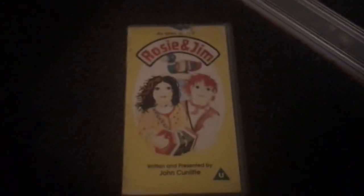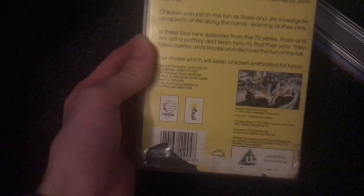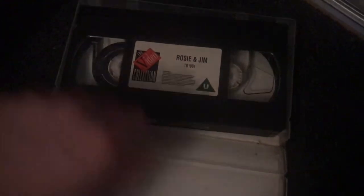Next one is Video and Book. It's the front. Hang on, I'm focusing. There you go, front, side, and the back. Here's one that does have the Central logo on the opening and closing. Episodes are Pottery, Find the Way, Letters, and Fairground. Here's the tape.